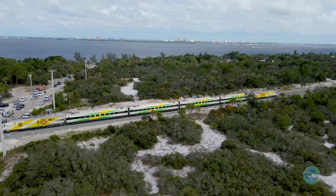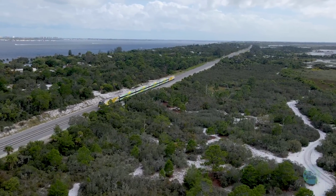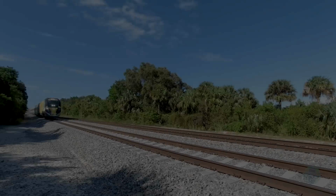In November, these test trains shifted to beginning the 110 mph higher speed testing on a section of completed track between Fort Pierce and Jensen Beach.